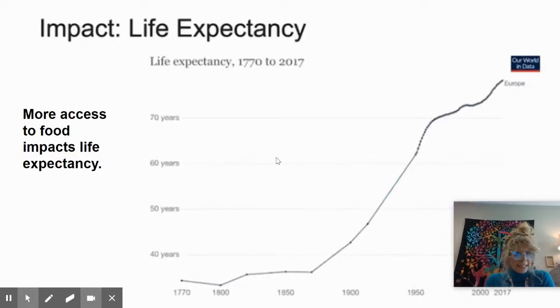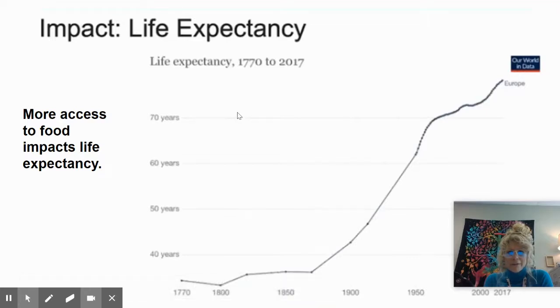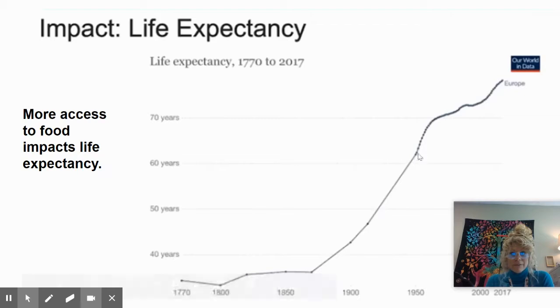All right, now let's look at this last one, which is life expectancy. Also pretty straightforward, but interesting, showing life expectancy. Here you see in the mid 1800s, people on average were only living to be about 35 years old. And what happens after the second agricultural revolution? We start to see exponential growth of people surpassing 60 years, and by the 1950s, life expectancy is up into 70 years old. So again, the reason for this is we have more access to food, which impacts our life expectancy.